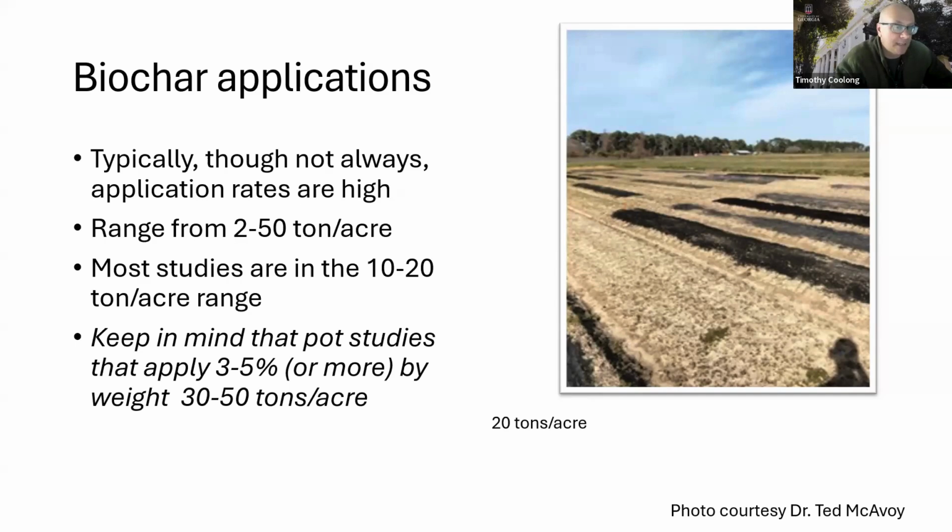And then keep in mind, I just showed you some data from pot studies where they were looking at 3 to 5%, or in those cases, it was 50%. If you look at that on an acre basis, that's 30 to 50 tons an acre. And so if you're reading some of these studies, I want you to be educated and realize that some of these rates where it's applied are quite high.